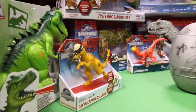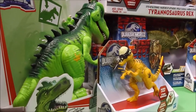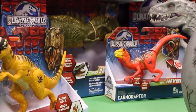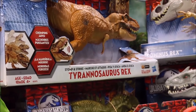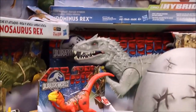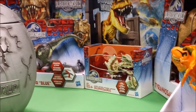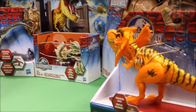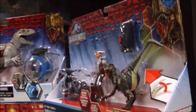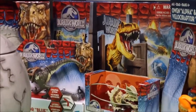Because what I did was I like the Jurassic World toys so much, I went and bought almost all of them again, brand new, so I could have them brand new in boxes on top of all the other ones I have. Because, guys, as of June this year, they will not be made anymore. Hasbro has lost the license, so as of June this year, you will not find these on shelves anymore, and the prices will probably skyrocket.